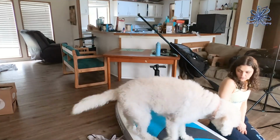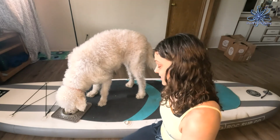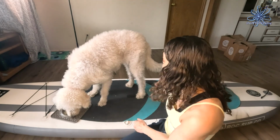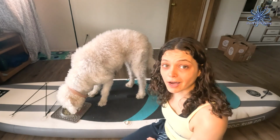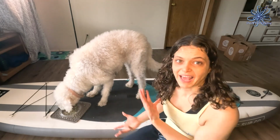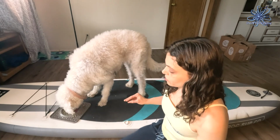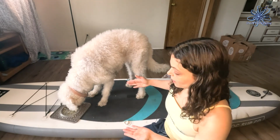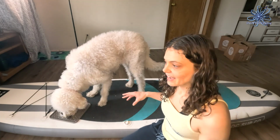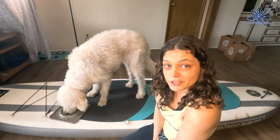Hup. Okay. Now this time she got up all the way over here because she knew that she still had to wait for the okay. Because I did it every time that her final paw would hit the paddleboard, she knew that her behavior to activate her reward, if you will, was to get on the paddleboard. So now she has learned the chain behavior of get on the paddleboard, stand with all four paws, and wait to be given your reward. So I'm just going to let her enjoy her treat now.